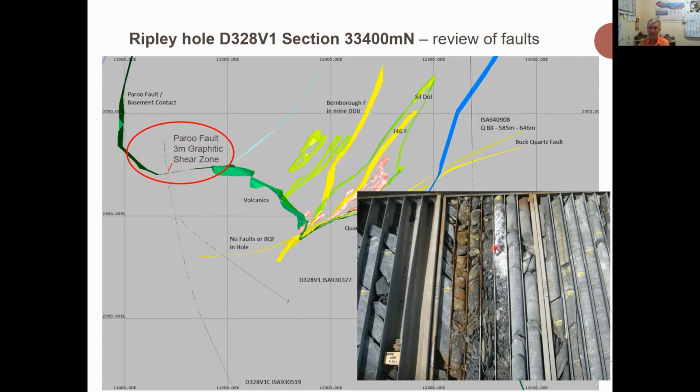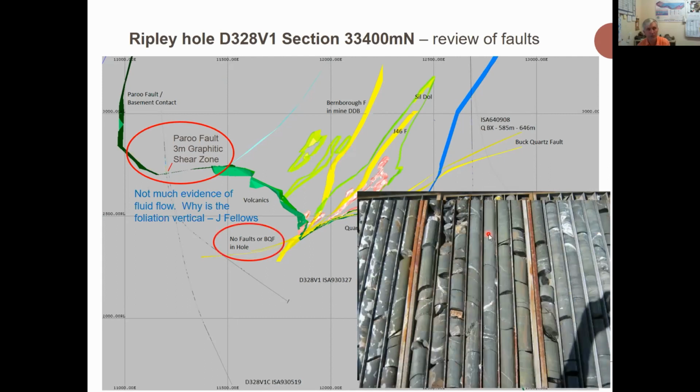And the really interesting thing is that the foliation is actually vertical in that centre part of that core tray. There wasn't much evidence of any fluid flow. And so we thought, well, why was this pretty dry and dusty? Anyway, ploughed on, looking for the buck quartz thrust fault. And from our mine 3D model, we knew at what depth we should intersect, around about 1,220 metres. And it just wasn't there in the core trays.